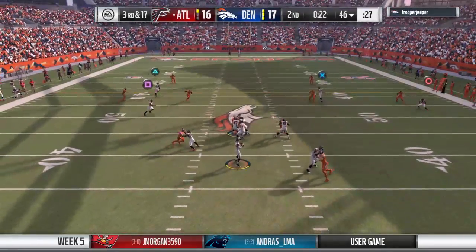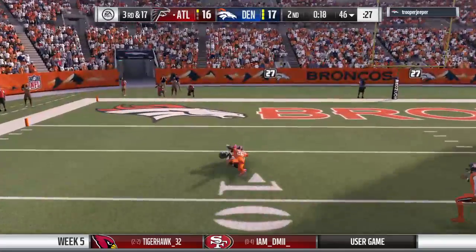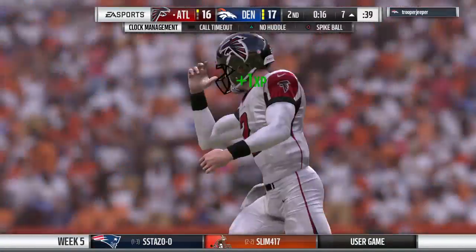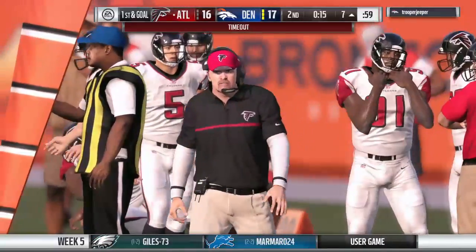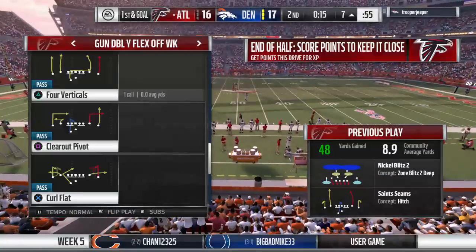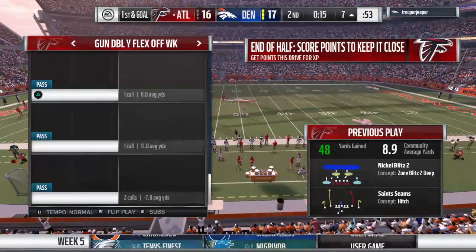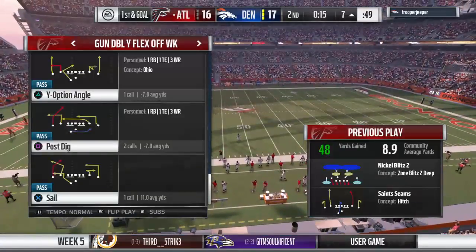3rd and long. It's Ryan. He's going to air one out. This is caught inside the 15. A big play there just before halftime. 48 yards. Now whistles come in. We're going to get a timeout here by the offense. And with halftime on the horizon, they'll be out of timeouts from here forward.